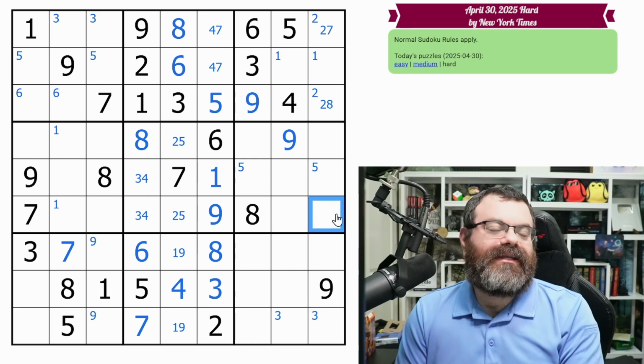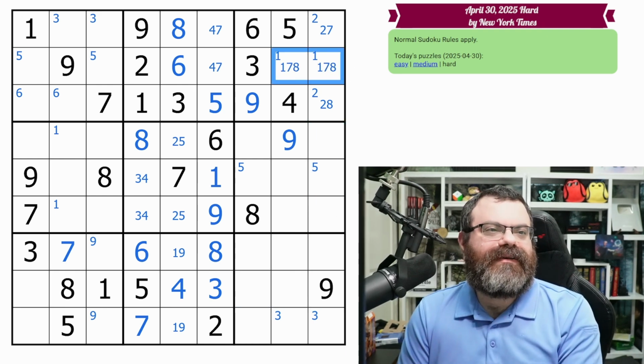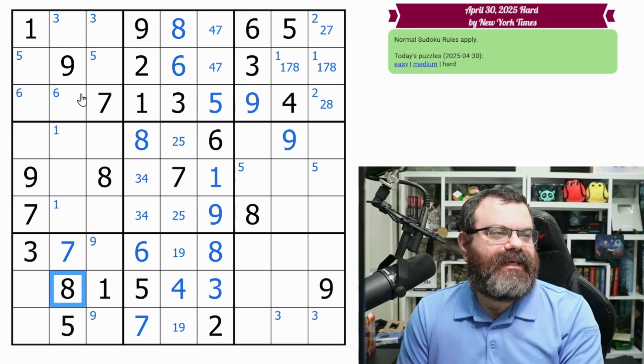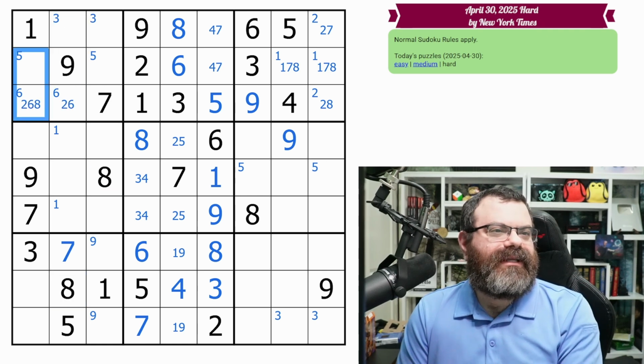I don't think that does anything immediately. But if these aren't 2, these are 1, 7, 8. All right. Not amazing. This row is just down to 2, 6, 8. This can't be 8, so 2, 6, 8. In fact, we have these two 8s. Putting an 8 in one of these two.